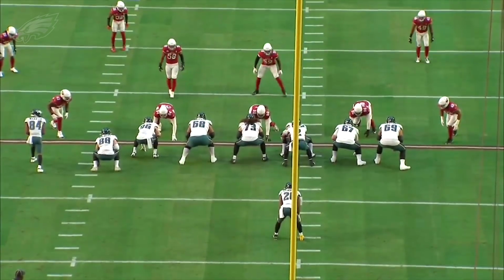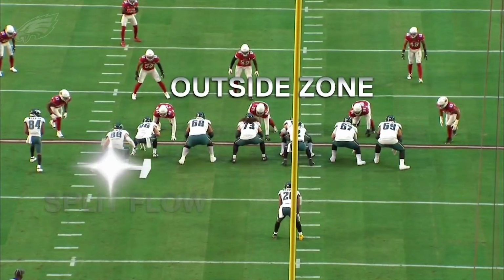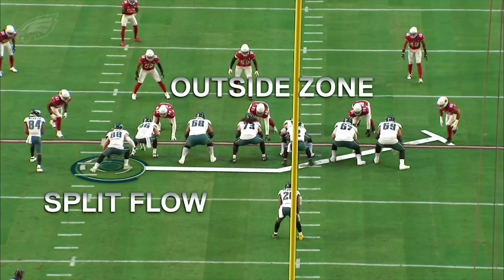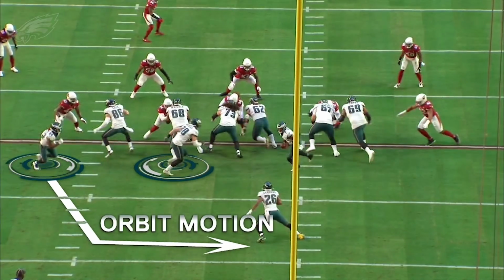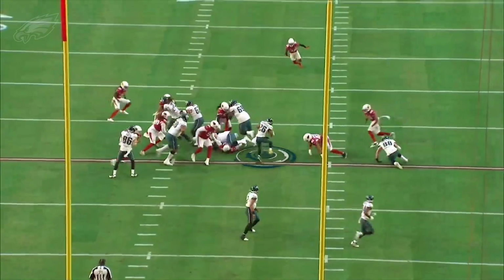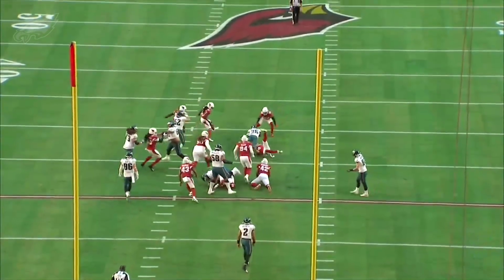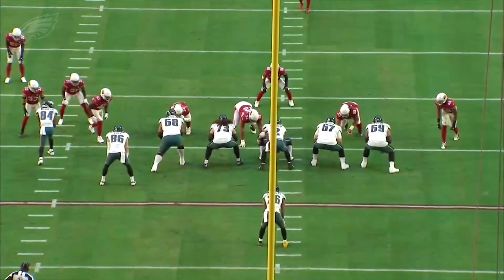This one's a little bit earlier in the game. Same kind of idea, right? Under center, here comes the split zone action again. You've got offensive line going left, the tight end's going to the right. He's going to block that backside defensive end. The difference here, you've got that orbit motion from a tight split wide receiver. Watch what that does to number 48, the linebacker on the backside. He is held. That helps create an even wider crease. You've got good double teams up front. Miles Sanders able to plunge forward. Really good blocking, really good design.